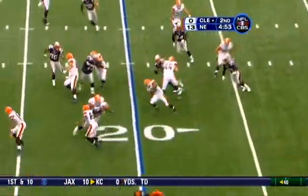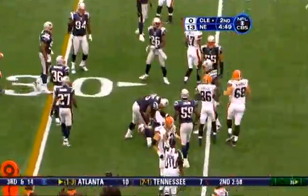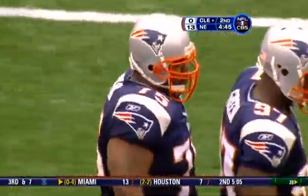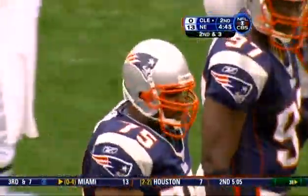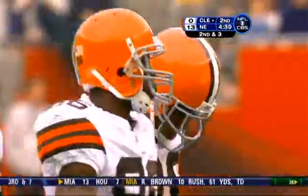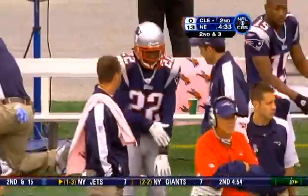Anderson going to give to Wright with a hole on the left side across the 25 to the 27. That's where Vince Wilfork pulls him down. 4:45 and counting to play in the first half. And Cleveland right now doing, I think, what they have to do. You can't just ask Derek Anderson to throw the football on every down to get back into this football game.